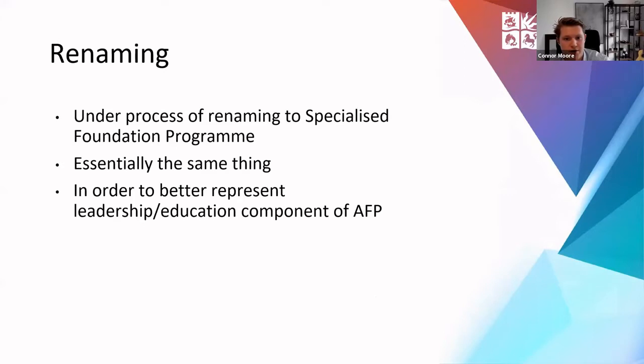The first thing to address is that there's been a recent renaming of the Academic Foundation Programme to the Specialised Foundation Programme, which is in the process of happening this year. It is essentially the same thing. The application process is going to be the same. I think the renaming in principle has come as a result of better representing the leadership and education components of the programme rather than just research, even though predominantly that's what the posts offer.